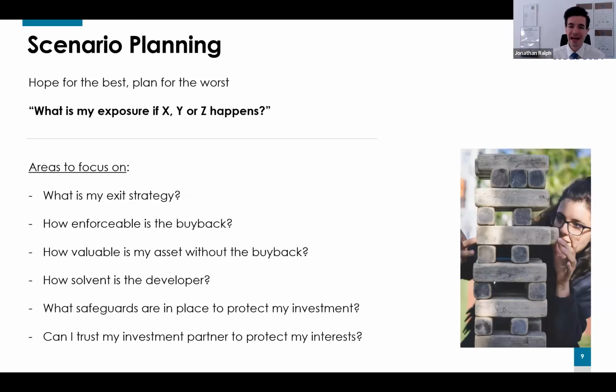And finally, how much can I trust my agent to act in my interest? What is their track record? What is their exposure if things go wrong? Now, one area that I believe sets my team apart from the rest of the market is the level to which we are invested in the future of the property developers we use. We build our partnerships in a vested interest model, and we stake a lot of our brand capital on the development partners that we use. So we have an awful lot of skin in the game as well.